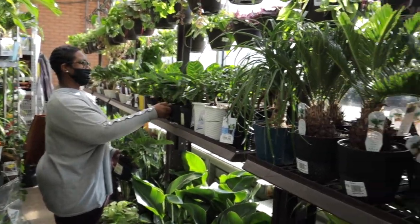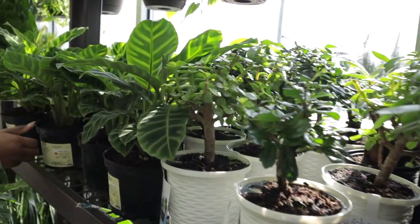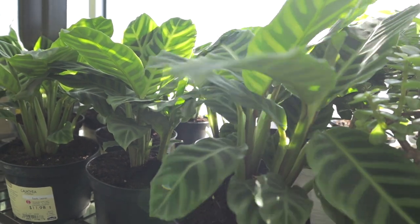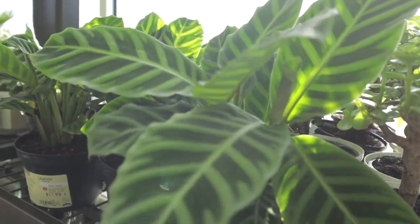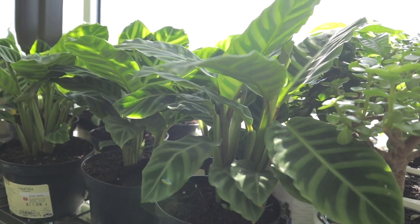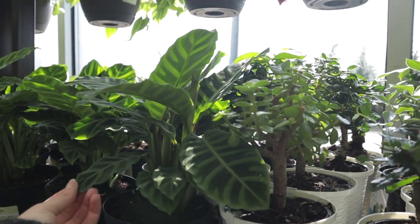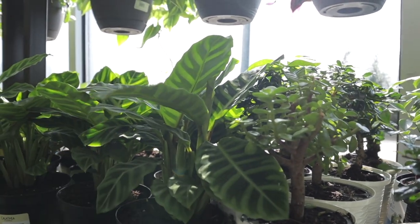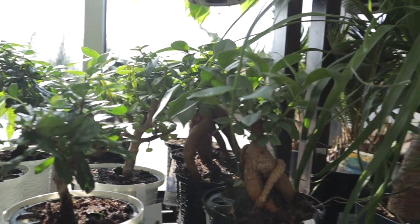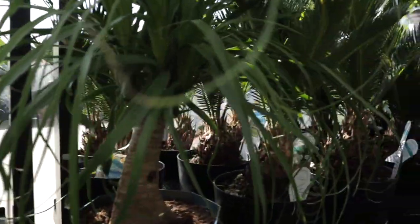Hey lady. Oh my gosh, they have Calathea zebrinas here. Oh, get out. And they're healthy looking too. So velvety. Mine does really well actually. Not in the sun, but just in general, compared to my other Calatheas, I found it to be pretty sturdy. These leaves are addictive, that's why. I know, can't stop touching them.